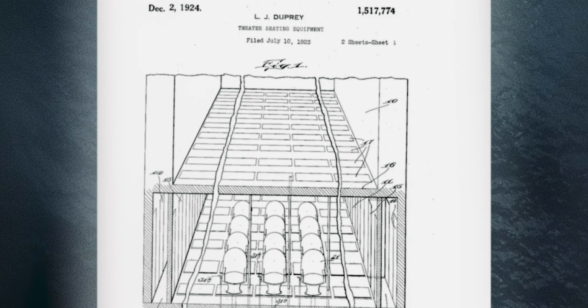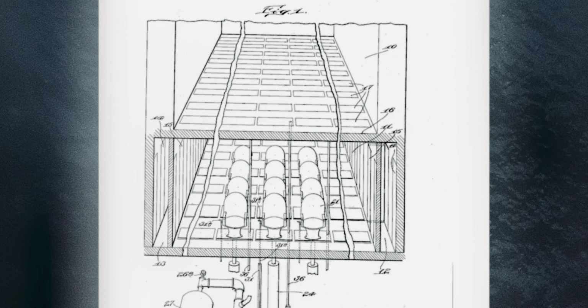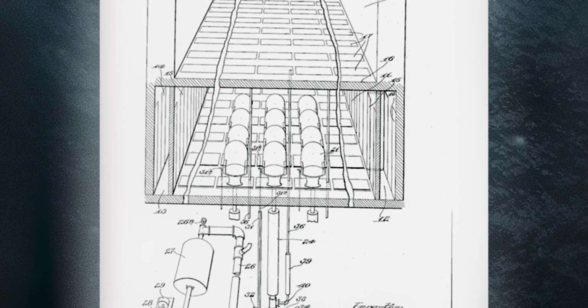In 1923, a Massachusetts inventor came up with a seat that literally sank into the ground when the user twisted a knob, allowing the user to get out of their seat without shuffling through crowds.